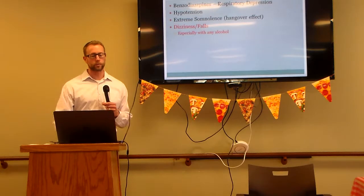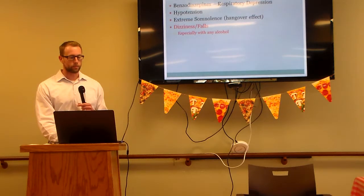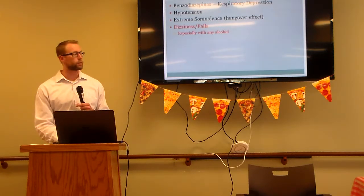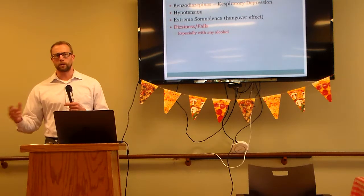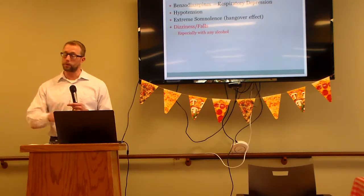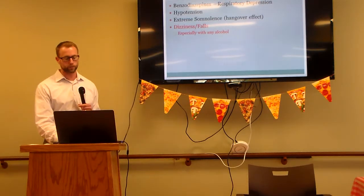So side effects: respiratory depression, we're looking at that. Hypotension, again, risk of falls with that. Somnolence, hangover effect, like I said, with benzodiazepines, and diphenhydramine is a big one you're looking at. Dizziness and falls, especially with alcohol. I know a lot of times we'll see PRN wine, beer at night, something like that. Just something to think about if you're on something like this. That's something else we really want to be watching for.